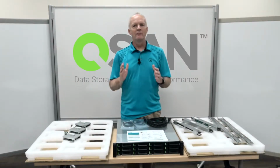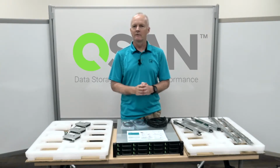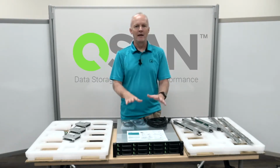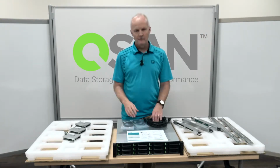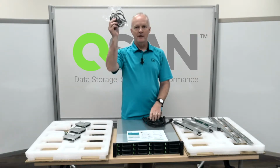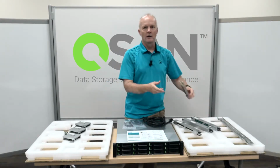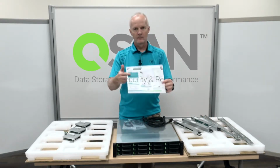Let's talk about a few basic things before we open the XS5200 and configure it for installation in the rack. In front of me, we have the 12-drive Xcubesan and the basic accessories it comes with. In addition to the chassis, you'll find 2 AC power cords, serial cables, drive trays, which I've already slid into the unit, rack mounting hardware, and a printed quick start guide.